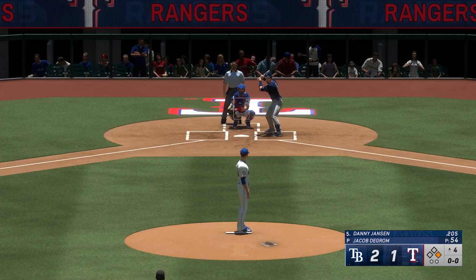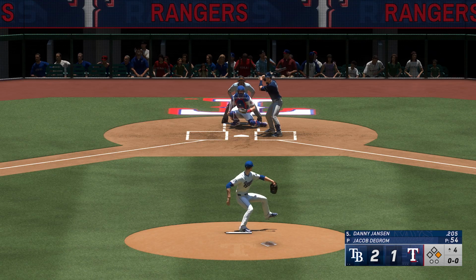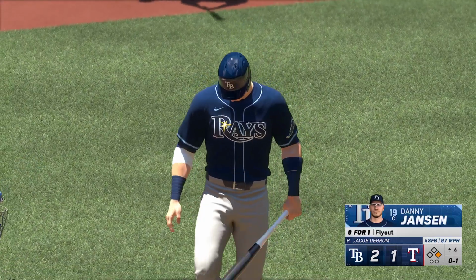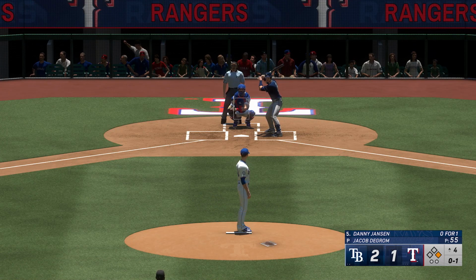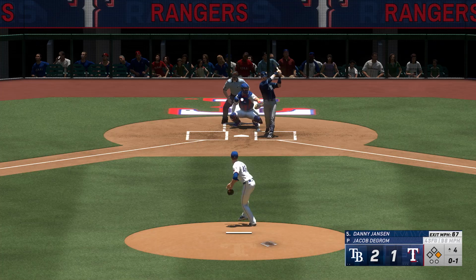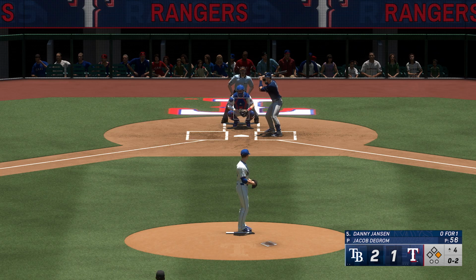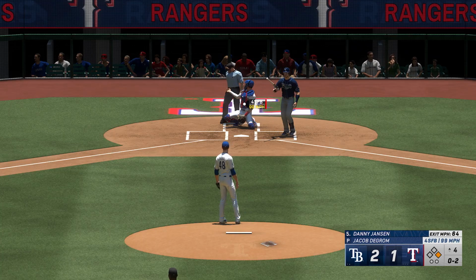Danny Jansen to hit here. Fly to center his first time. He's 0 for 1. Right through there for a strike. Still relatively early, but with the pair of runs already on the board, the ripple effect of that high pitch count might set him up to do more damage later in this game. Next offering is fouled back. Battling here as he fouls it away.